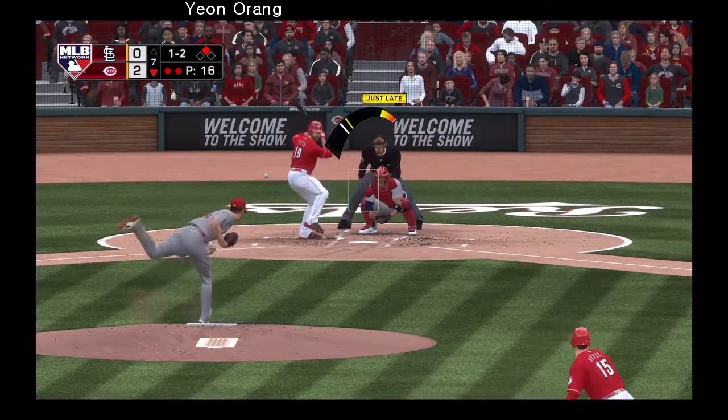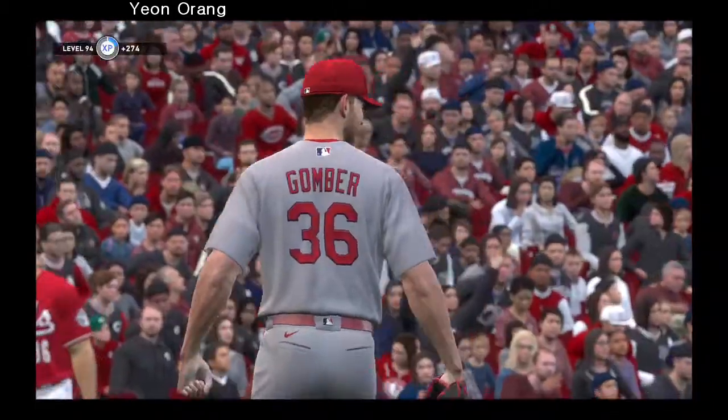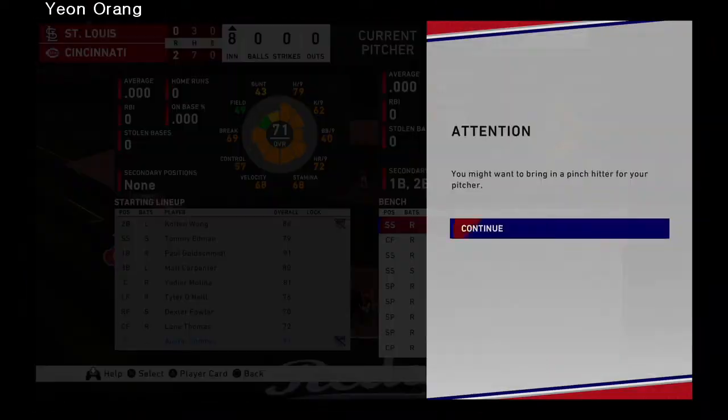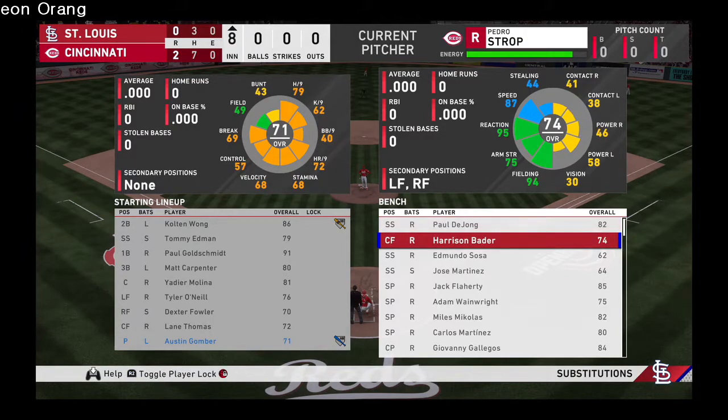A look, now the pitch. Slider whiffed on for strike 3. A great pitch to put an end to it. Pedro Strop is out from the bullpen now as he'll make his first appearance here on the season. Number 46, Pedro.